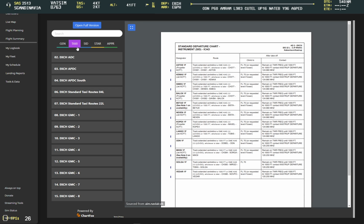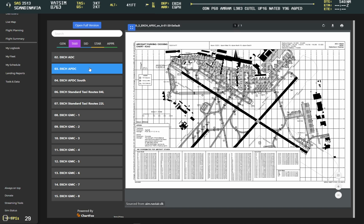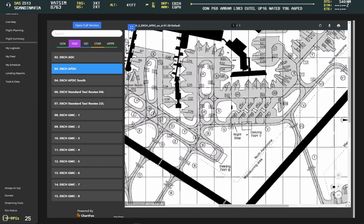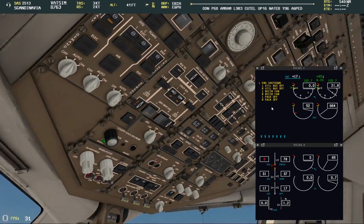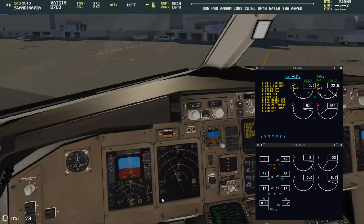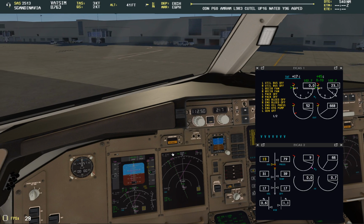And ground or taxi charts. So we are here, we're pushing back here, we expect to taxi via Romeo 2 Whiskey and then Tango Victor, or via Romeo Victor. Could be any of these two. Alright, let's start engine number 1. And 2 rotation, oil pressure rising.